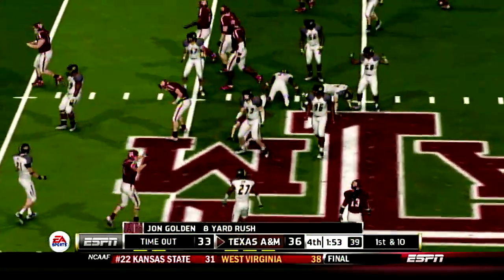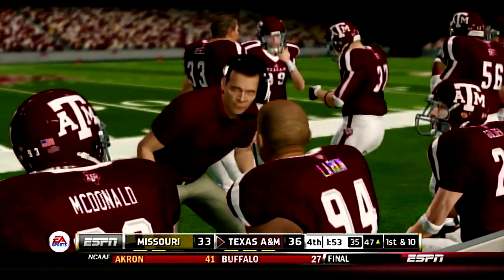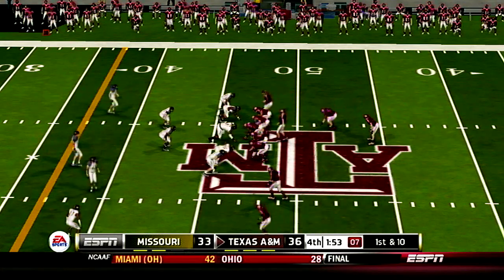Makes it to the 47. Well, the execution of this offense has been on display here in this drive. They know what they needed to do, and that's pick up the first down, work the clock, and finish this game off. And with that first down, they may have done it.